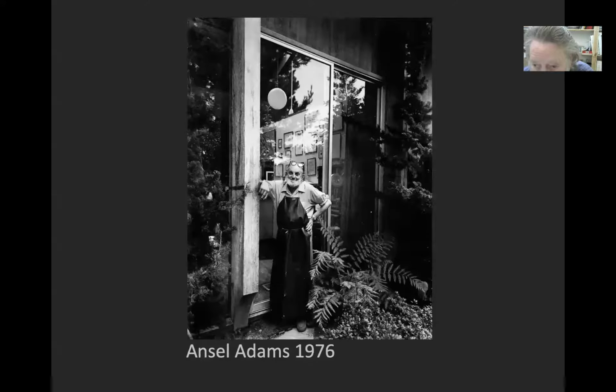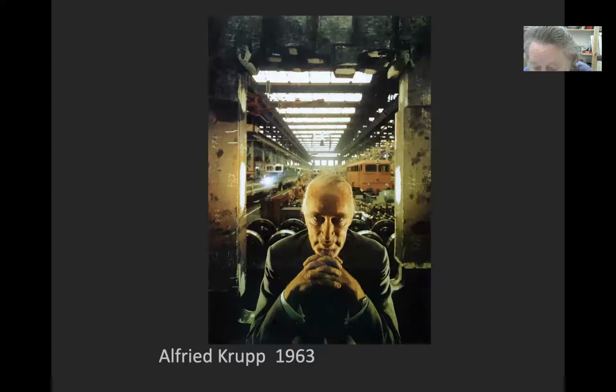Ansel Adams at the door to his darkroom, wearing his darkroom apron. This is Carmel, California. Now, this is the picture I mentioned earlier of Alfred Krupp, the Nazi, part of the Nazi war machine. And there's a view looking over the factory where people are just slaving away. And the lighting is done to make him look sinister, and the entire posture makes him look sinister. Newman wouldn't show him any of the Polaroids, so Krupp didn't know what was being done with his face.